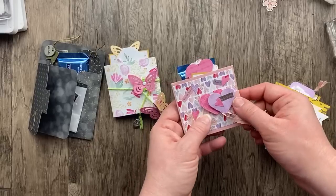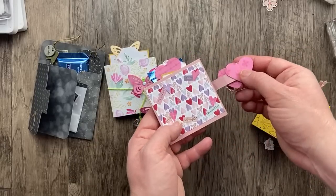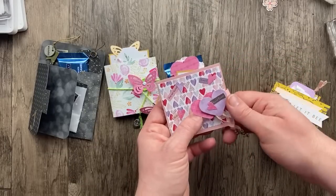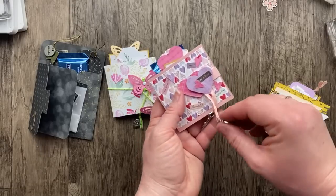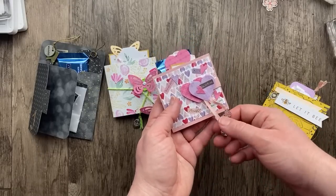This one has a magnetic closure. So there's a little magnet inside the designer paper here and inside the heart. And Elise thought this was just the coolest with the magnet closure. I love the little trinkets here.